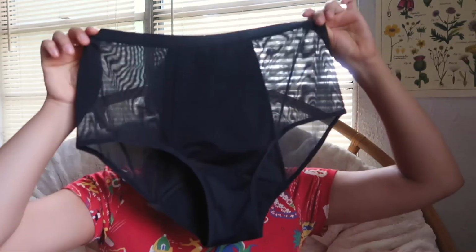So the last thing that I have to share today is something that I was wanting for so long to try before I actually got to get it. I actually didn't even buy this either. It was a gift from my sister, so thanks again. It is these period underwear from THINX.